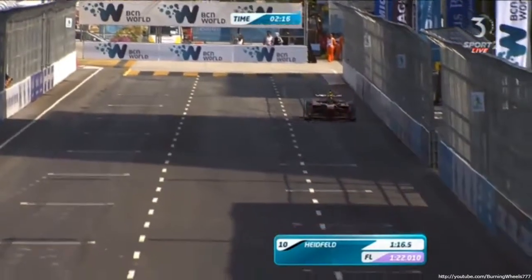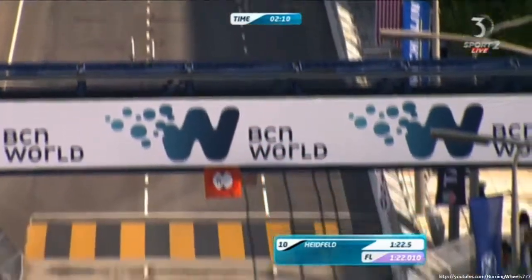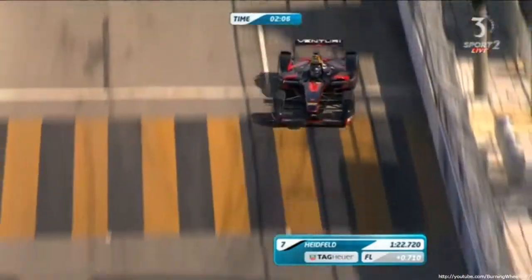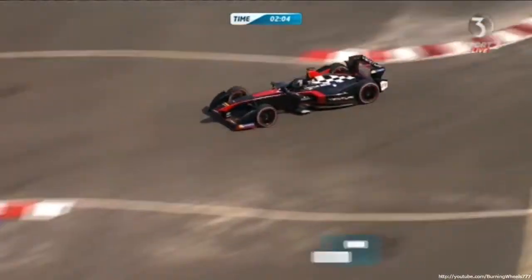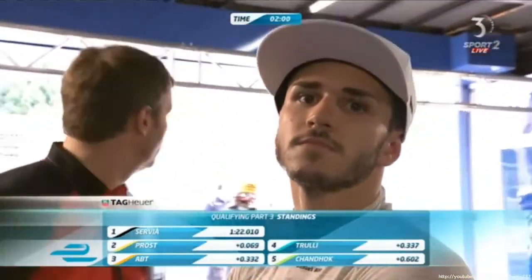Nick Heidfeld is looking quick as well, though. Can he challenge Oriol Servià up at the top of the timing screens? Here comes Heidfeld across the line. Not good enough, 7th quickest. So Oriol Servià moves into provisional pole position for Dragon Racing. What an impressive performance from the Spaniard.